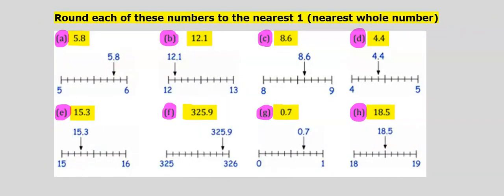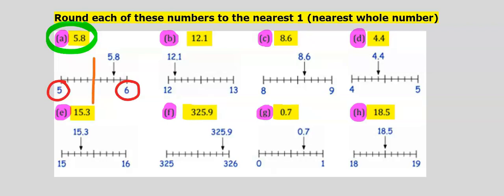Let's consider this question. Round each of these numbers to the nearest 1, which is nearest whole number. Let's consider 5.8. 5 is a whole number, and 6 is also a whole number, and this is halfway between them. 5.8 is closer to 6 than to 5. Your answer must either be 5 or 6. Our answer is 6.